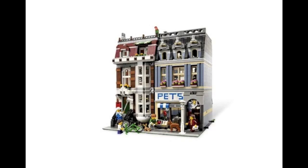The pet shop, I love the brick built sign, of course. The second floor, they use those modified bricks, a little bit simple, but still pretty good. Love the detail on the third floor, so it will be receiving an 8.